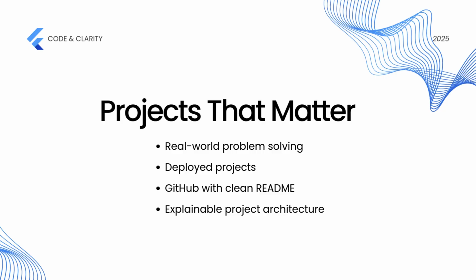Most importantly, you should be able to explain the architecture of the project, why you chose a particular technology in it, how the data flows in the project, what challenges you faced while doing the project. Copied projects are easily detected, remember, and they hurt more than help.